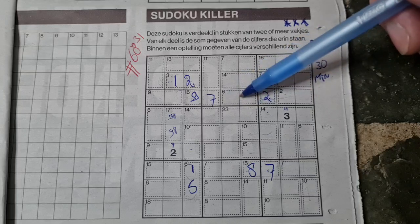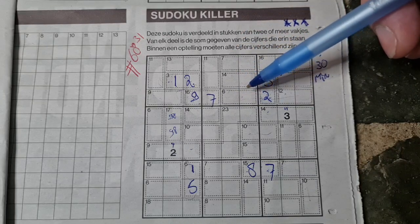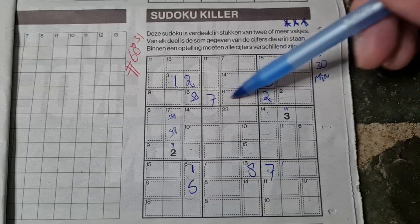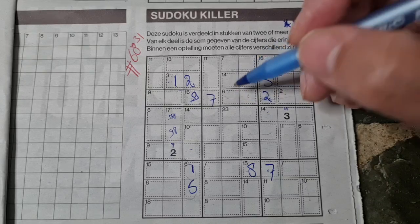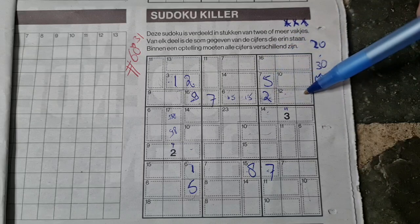In the box of 6, there are 2 combinations. I can use the combination 1 plus 5 or 2 plus 4. Double 3 is not allowed, but the 2 is already used in this row, so I cannot place the 2 and a 4 here. So it should be 1 and a 5 here. 1 and a 5.